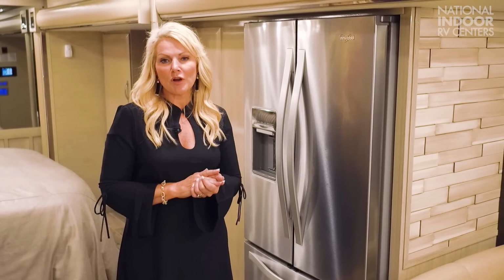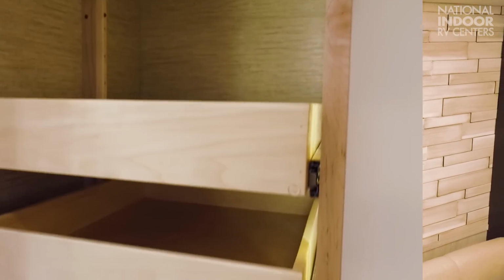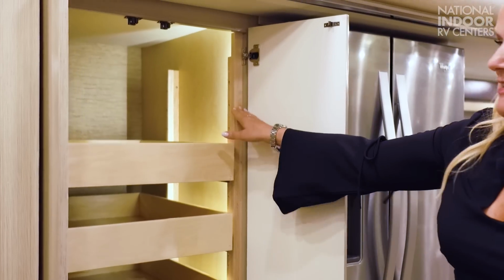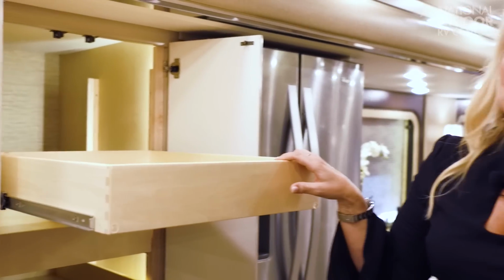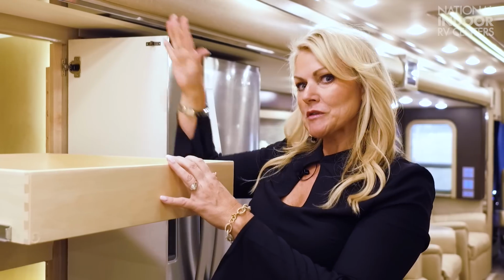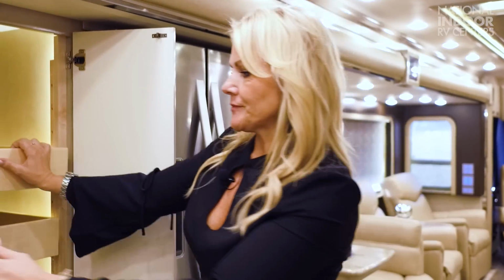Now at National Indoor RV Centers, you're always going to be plugged into 50 amp service and your refrigerator and freezer will always be on. And in this floor plan, you get a huge pantry. It's lit, full extension drawers, plenty of height. These shelves are all adjustable, so you can put your cereal boxes, oatmeal, or large appliances in here.